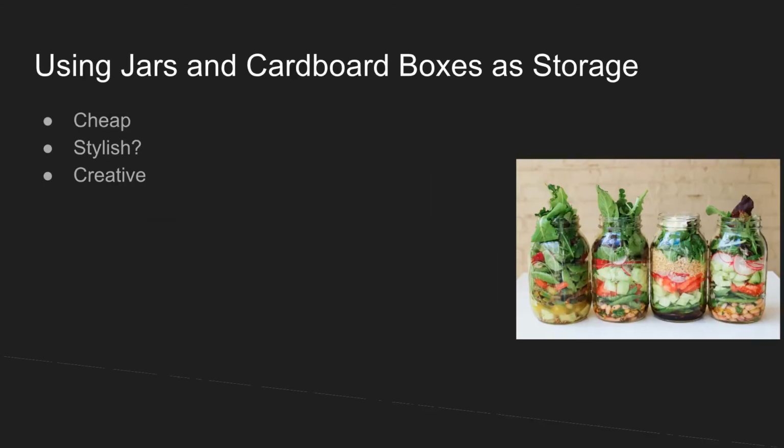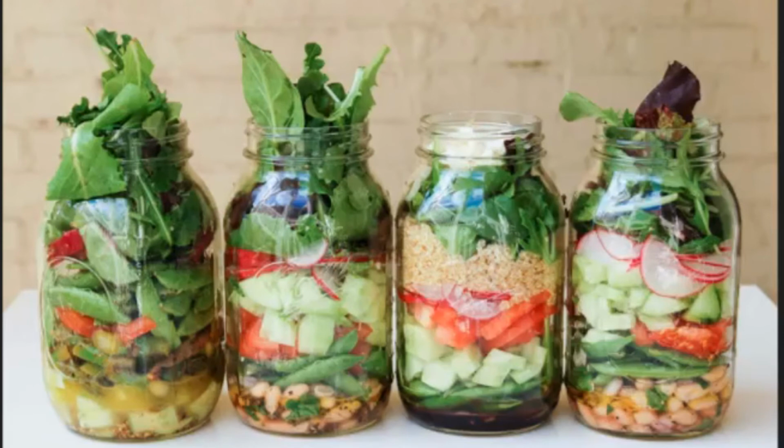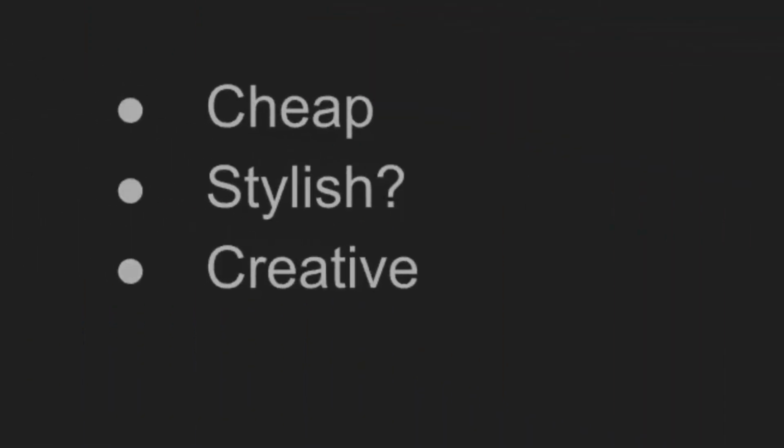This next one is probably the easiest one that you guys should be able to do, and that's basically using jars and cardboard boxes as storage. Like in this photo right here, they're using the jars for their vegetables and stuff. It's a very cheap way of storing stuff, so you don't have to go buy boxes. It usually just comes in the jars that you buy, like of pickles or stuff. It could be stylish if you want to decorate it, and it looks kind of nice, in my opinion. And it's just a very creative thing to do. So you're not a basic person.